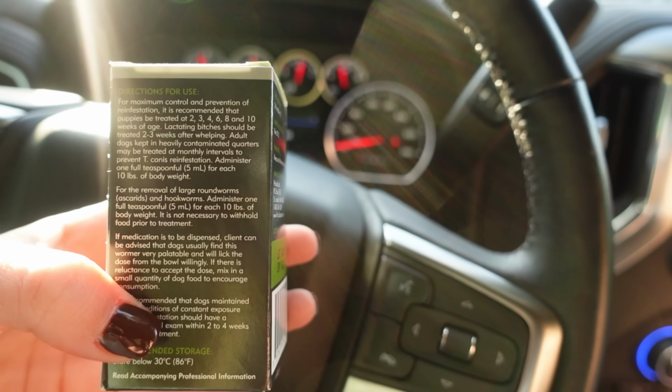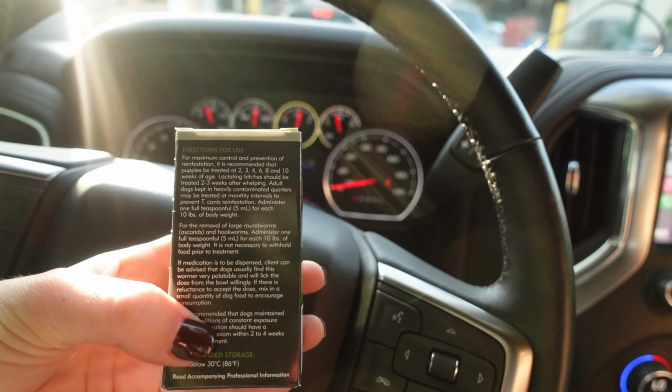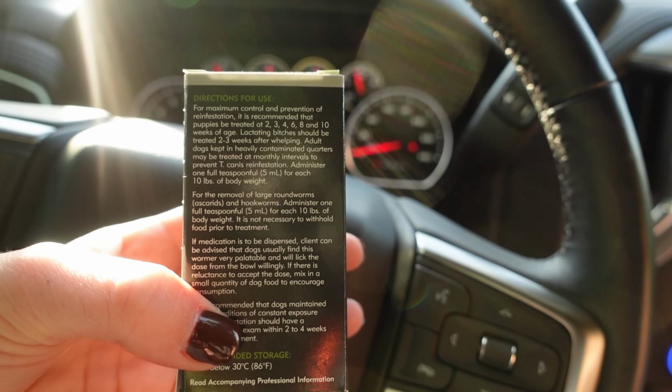Alright guys, so we just picked up the Parentel dewormer right here. Now, since these puppies are about 5 weeks old, they're definitely ready to start this dewormer right here. So in the back it says we can start treating these puppies as young as 2 to 3 weeks. Now these puppies are going to be getting 5 milliliters per 10 pounds of body weight. So guys, what we're going to do now is we're going to head to Lila's house, go check out these puppies and see them for the very first time, and then start treating them for worms.